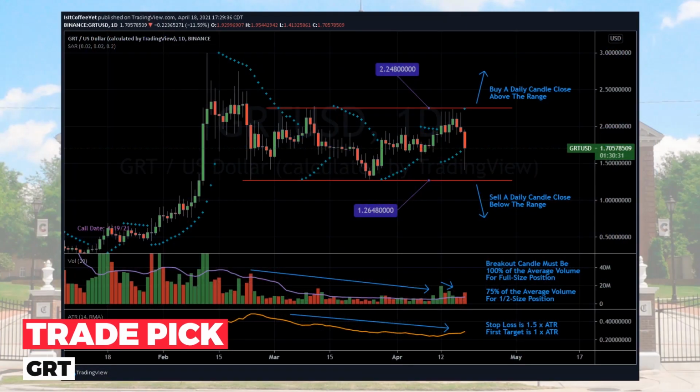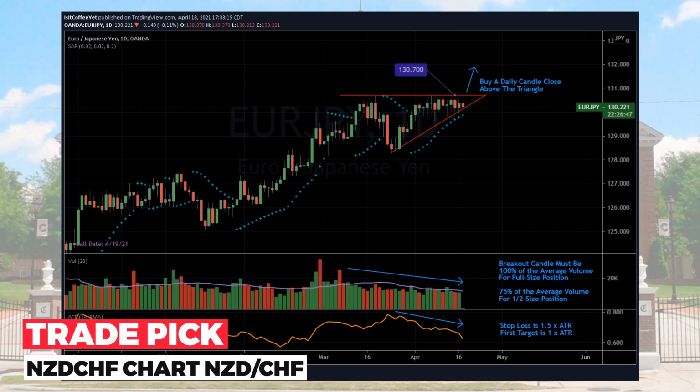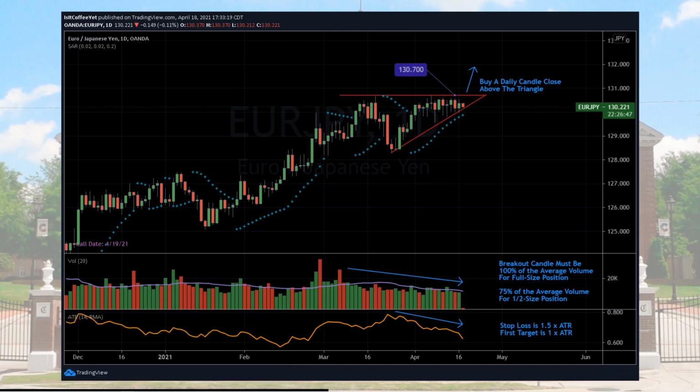Remember our GRT trade plan for today. We're going to buy a daily candle close above the range or above 224.80, or we'll sell a daily candle close below the range or below 126.48. And our Euro Japanese yen trade plan for today, we're going to buy a daily candle close above the triangle or above 130.70. For both trades, take a full size position if you've got average volume or better, half size position if you've got 75% average volume or better. Your stop loss is 1.5 times the ATR, and your first target is 1 ATR.